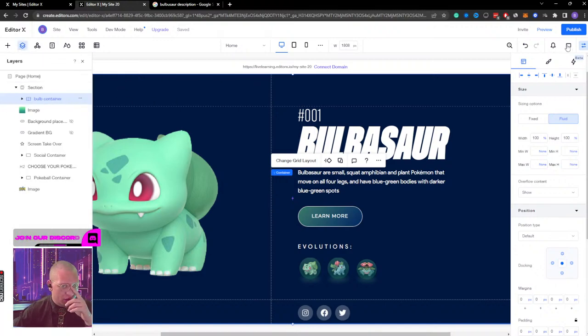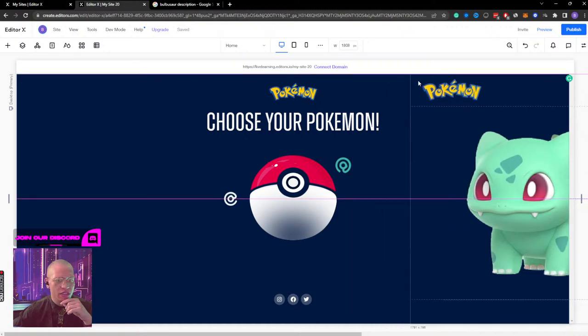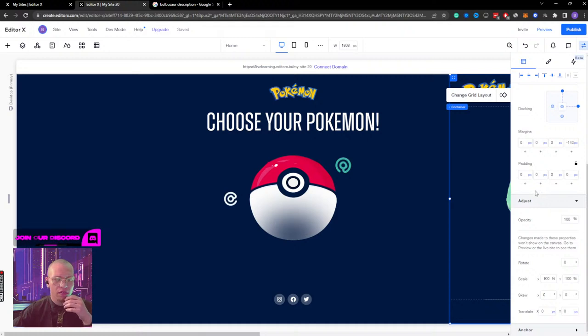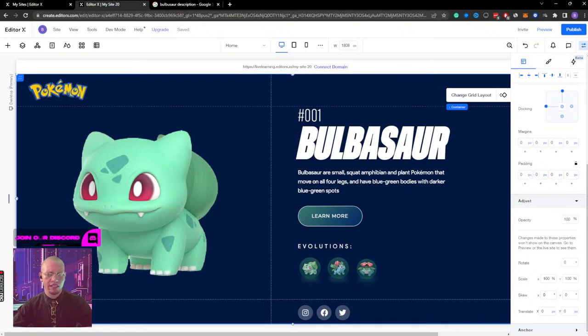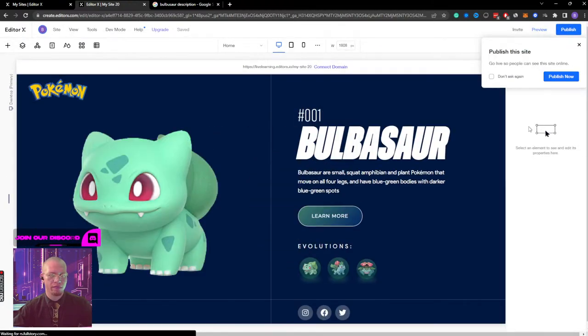Because I would want to, I guess, move this to the side, right? What do we do? Changes made to these properties won't show on the canvas. Go to the preview. Oh, okay. I was like, that should definitely be moving stuff. So let's do 100% Y, let's go to preview. All right, so it's not there. Perfect.